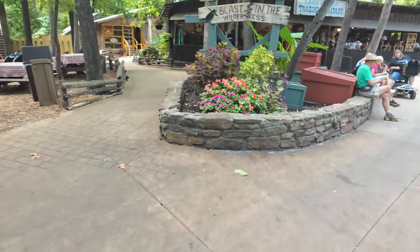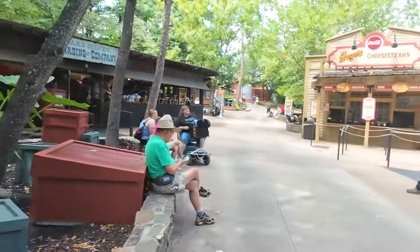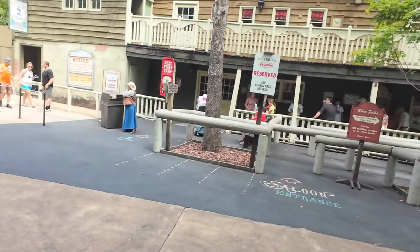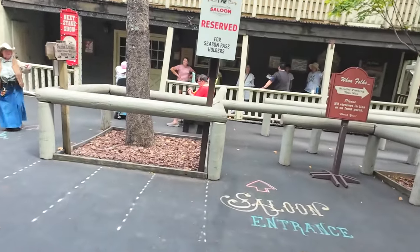Here it says Powder Keg, and that's what we're looking for. Hopefully we're gonna ride on this very soon. There's a lot of different things going on. There's a stage show over here. Maybe we should go to this real quick. We're over in this area, so I think we should go check this out and then go ride Powder Keg.